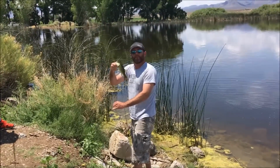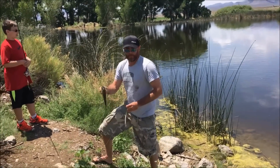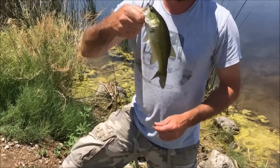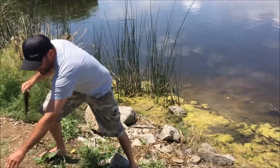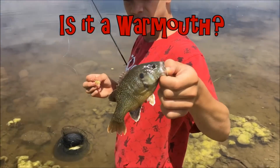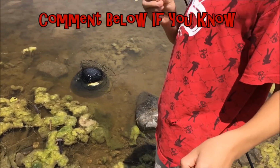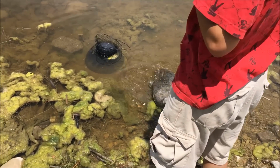World record. Panicked. Oh, not panicked. You're not keeping that one, are you? No. Okay. No, we don't keep that. About a 26 pounder, wouldn't you say? I got this nice warmouth. I think it's a warmouth. He's on a bed, done with a little jig. Alright. I think that bass will bite it.